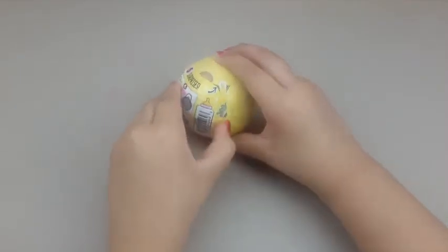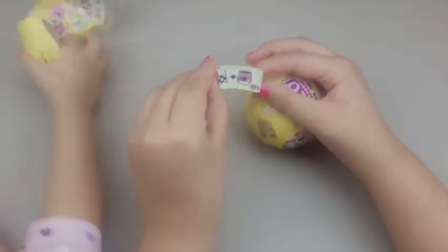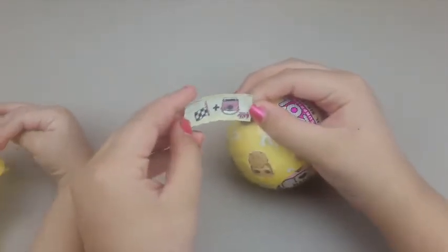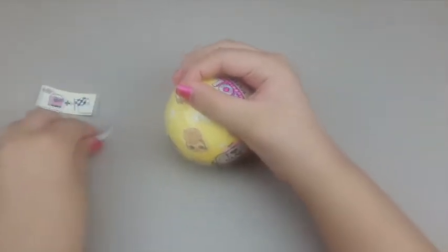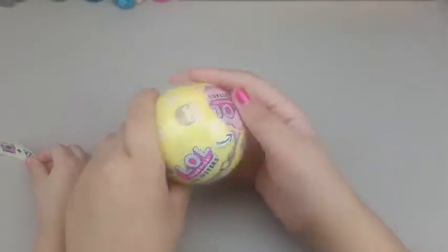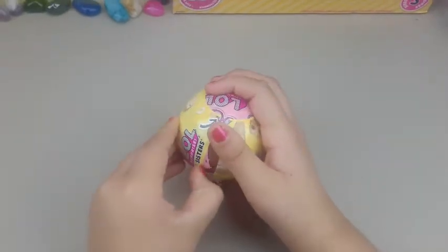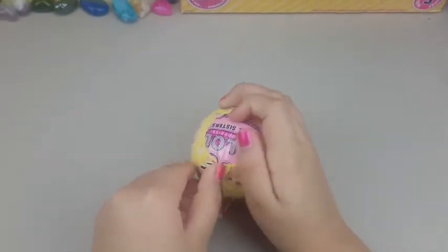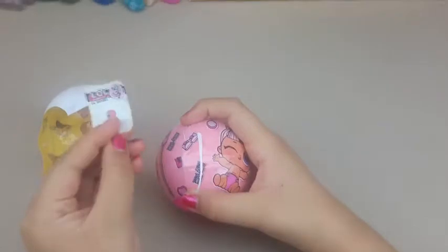Okay, here we gotta open. Oh, it's upside down. Photo finish. Ooh, cool. That's so cute. Okay. I love FNAFs. Oh, that's so cute. Ooh, another perfect one. Oh, I opened it up. Oh, that hurt a little. It says it's a color changer.